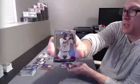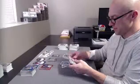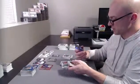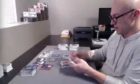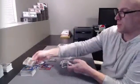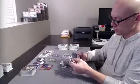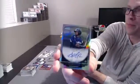Polanco, mini, rising through the ranks. And a blue, Jack Peterson for the Dodgers, rising through the ranks to 250. AJ Burnett, refractor, for the Pirates. Victor Roache for the Brewers, refractor auto, nice.